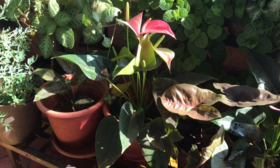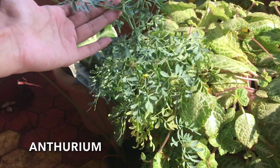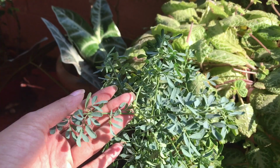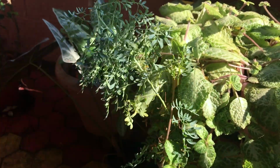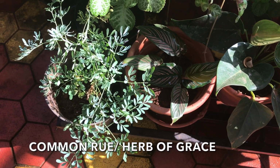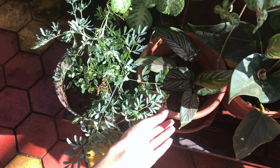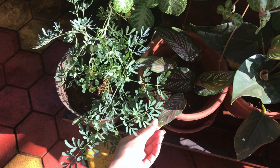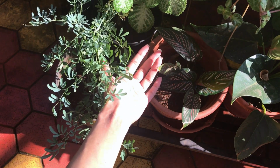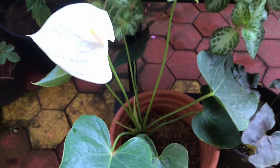On the same row, I do have other plants, like two pink Anthuriums and a brown Syngonium pot. The next plant here is called common rue, or it is also known as herb of grace. This plant is very commonly used in traditional medicine. Next here I have a very small CALATHEA plant. Now this particular variety is called CALATHEA ornata, and I had borrowed this from my aunt.